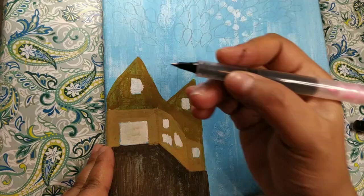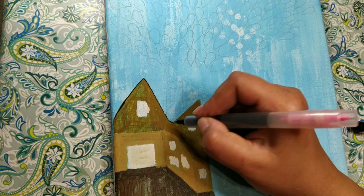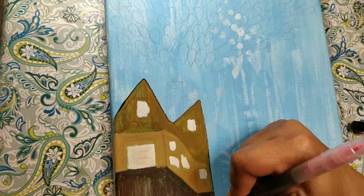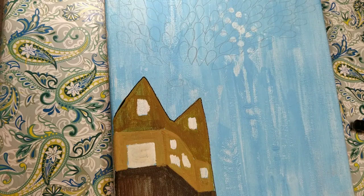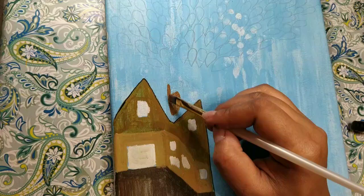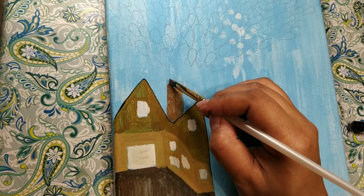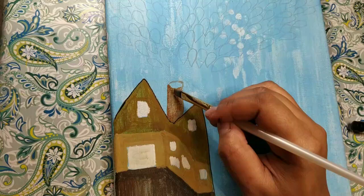So now I've taken the pen. This is a very thin ballpoint black color pen, and now I'm starting to outline it. So follow your pencil marks and outline it. Okay, we have forgotten to color the chimney. Let's do that part. So I've taken a simple brown color and I'm just following it. Leave the circle part and do the rest of them.